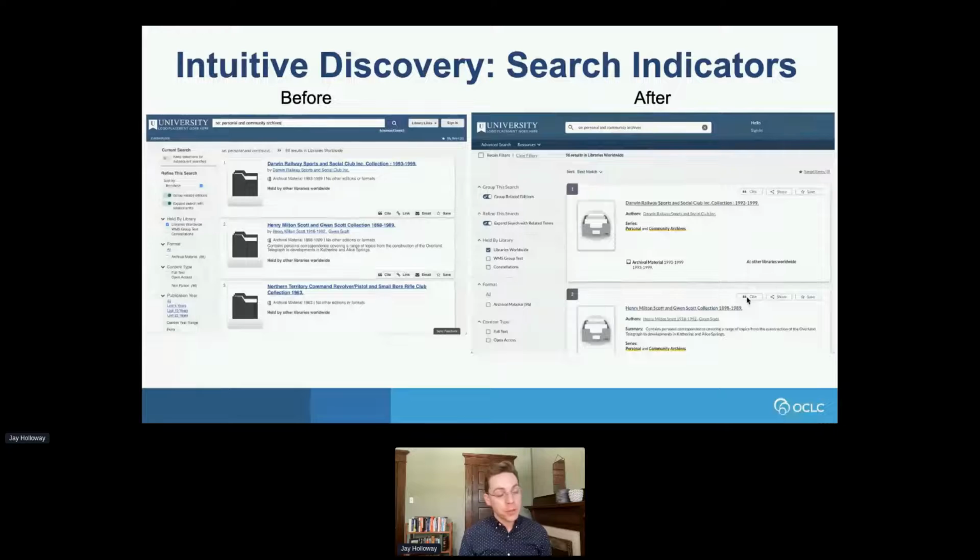matched. And that's critical because we know users' perception of relevance, how good the search results are, is largely based on their understanding of their search results. So the more we can provide to help them make connections from their search query to the search results, the more relevant the experience should feel.